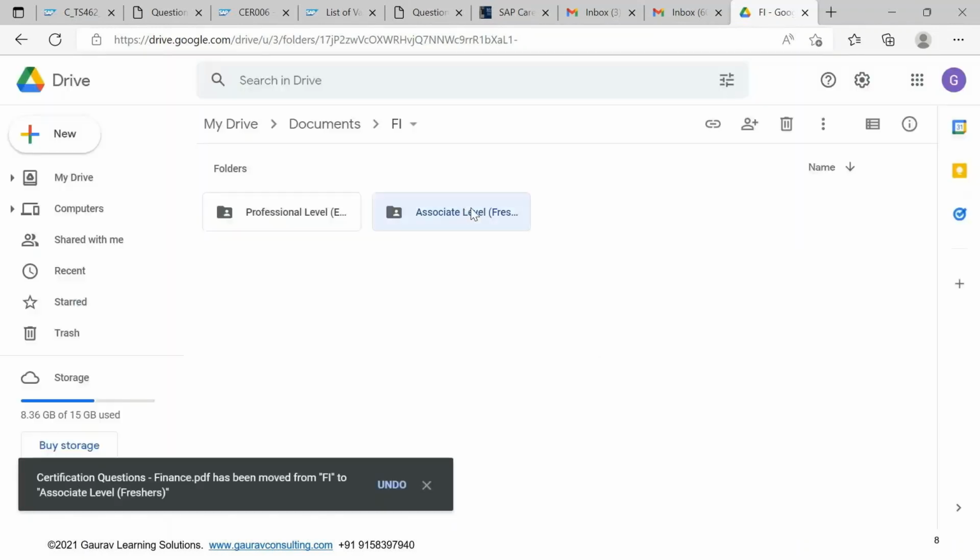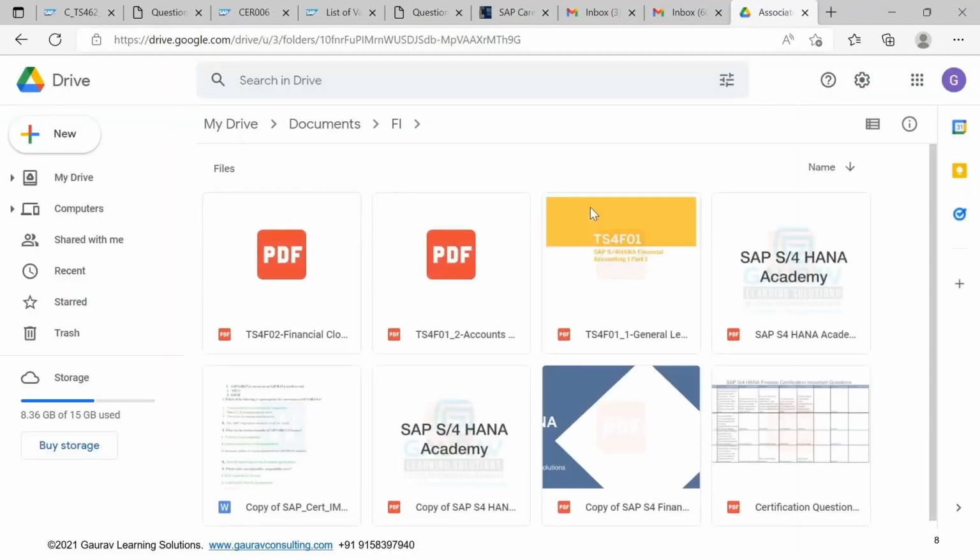Okay, so this folder you'll be getting the access to. In this folder, there are 2 important files which are a list of some important SAP questions. Make sure that before you appear in the certification exam, you have already gone through these 2 documents, which will give you a lot of confidence, because many times the same questions appear in the certification exam also.